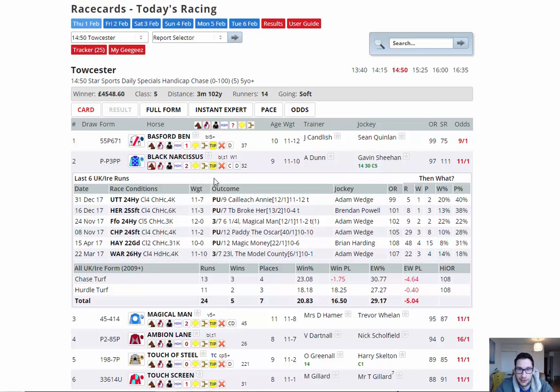The three things of interest here, really. The blinkers come on for the first time. He wore a tongue tie for his last three runs, and they've now actually given him a wind operation. So they are reasons why he may improve. Clearly, with all these wind ops, backing them blind isn't going to win you much money, probably lead to the poorhouse. But I'm looking for reasons why the horse might suddenly show more life, and the blinkers and the wind op are that reason. And in poor quality races like this, such changes can be enough.